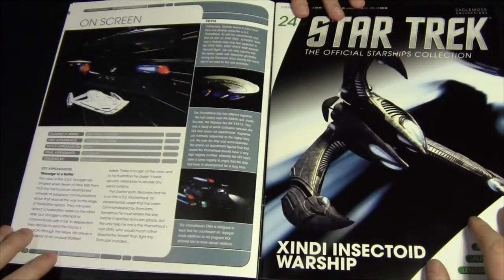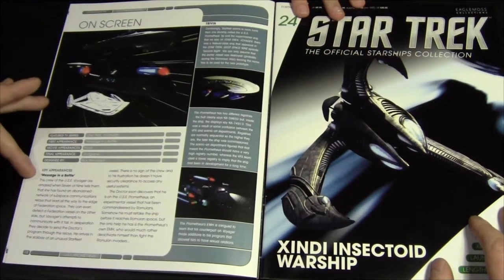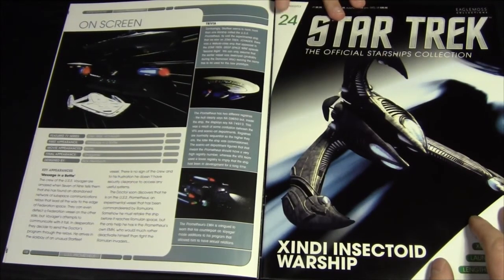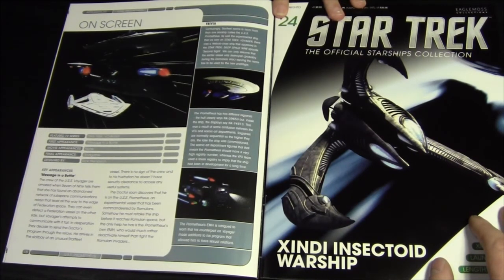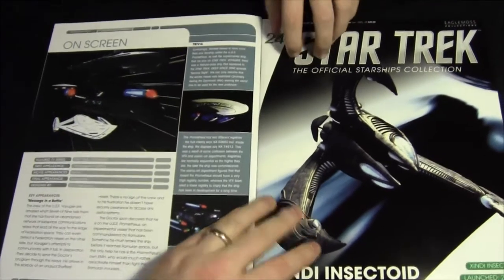And where was it seen? Key appearances: Message in a Bottle. So yes, it was Voyager. Endgame, Message in a Bottle, and Endgame it appeared in. Okie dokie.